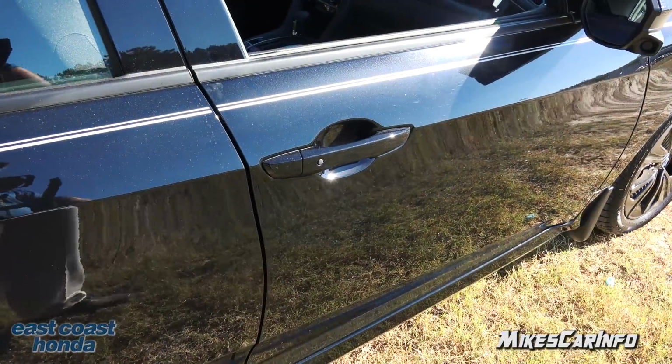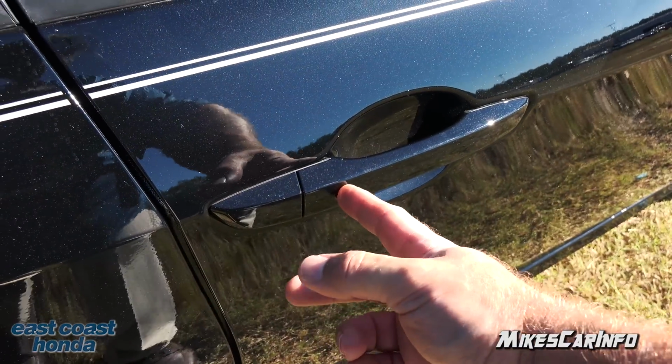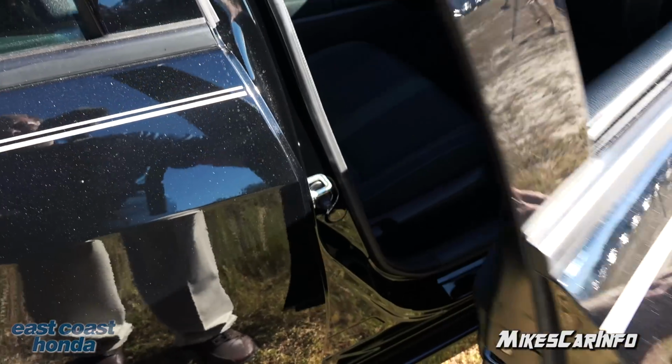As long as I have the key with me, I can walk up to the vehicle. I can lock the doors by pushing this button. I can unlock it just by putting my hand behind the handle for a second. It senses my hand, it senses the key, and unlocks the door.